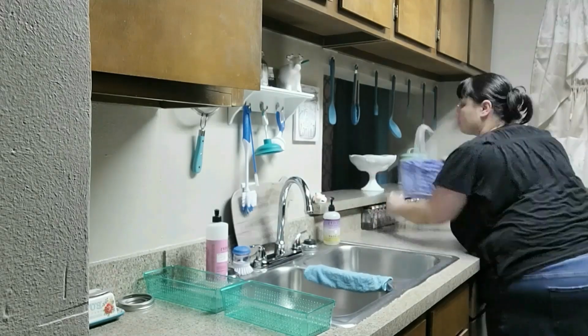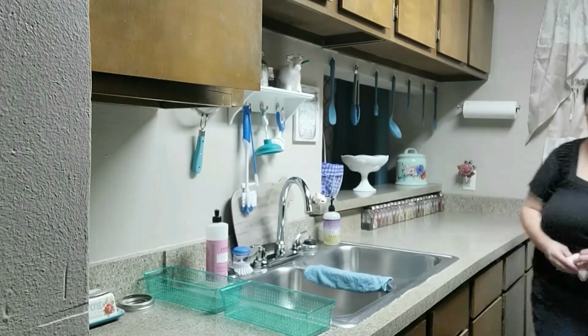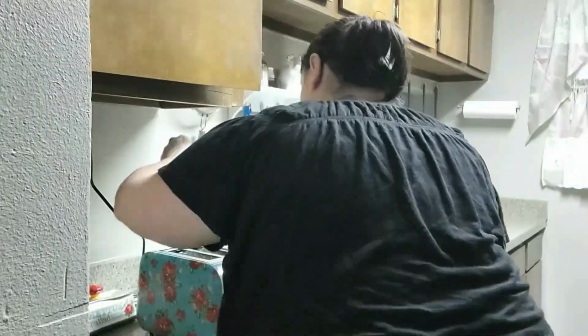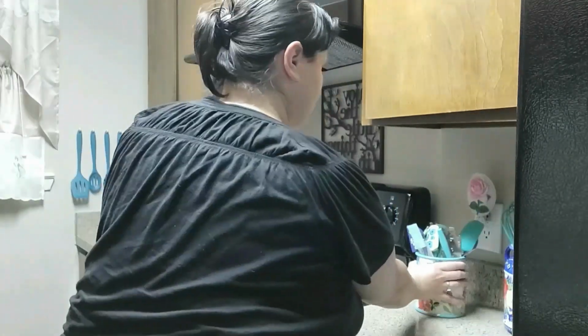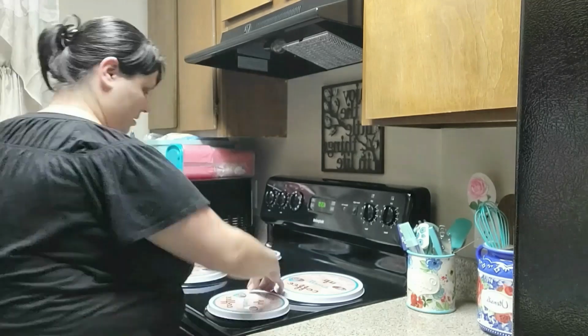Quick wipe down with some cleaning cloths I got from Grove. I don't really care for a cleaning wipe. I prefer a spray cleaner with a microfiber cloth, but I figured I'd use them up since I had them. They're not bad, it's just not my preference when it comes to cleaning, which is why I only used it for like a touch-up.